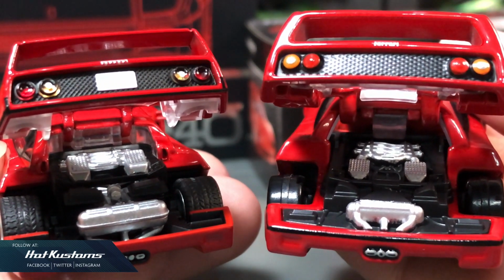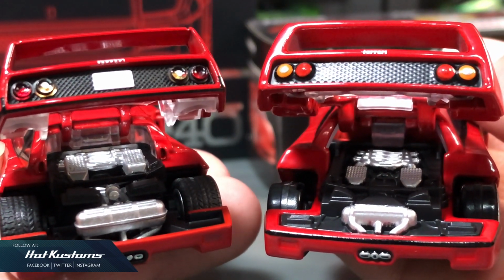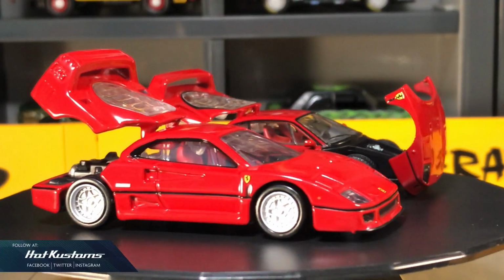At an entry-level price, the Tomica Ferrari Premium is really a good catch, and by far is one of the best economical castings for 2019.